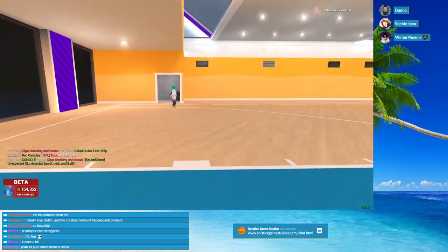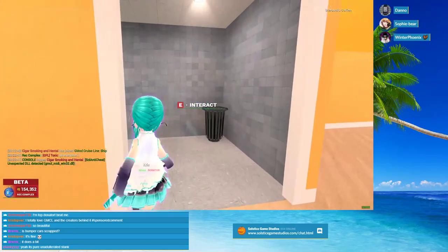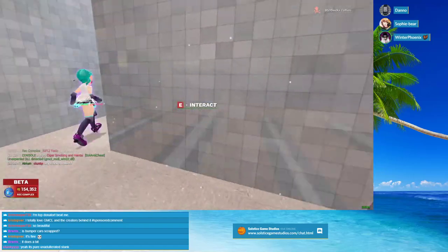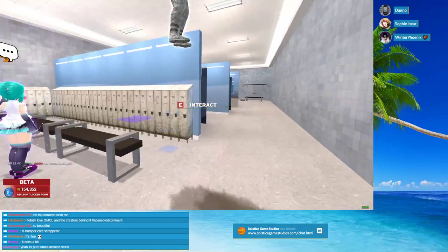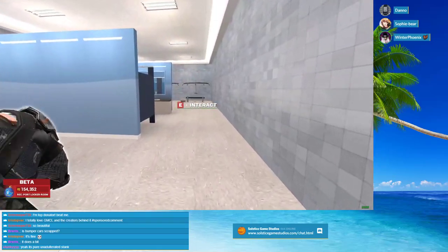And finally, we have some locker rooms now. Some people have told me this is creepy. I don't think it is. It literally has baby blue walls, but to each their own. We have locker rooms now.